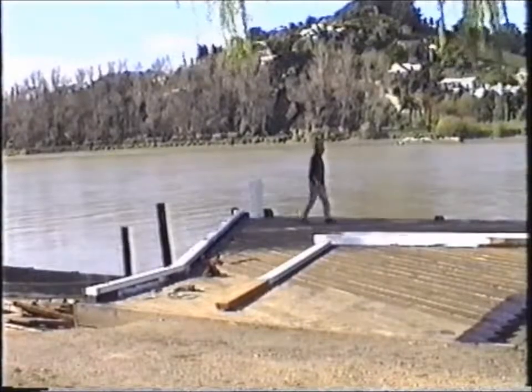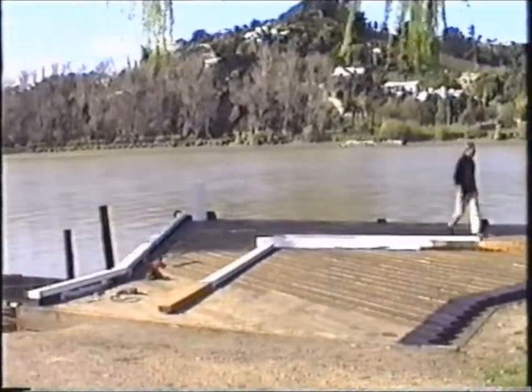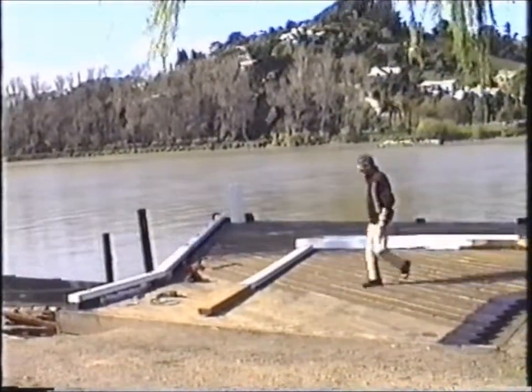6th of September. That's Friday. We're just about to knock off. We've completed decking the wharf, and we're just putting the kick rail around the outside, and the job will be finished.